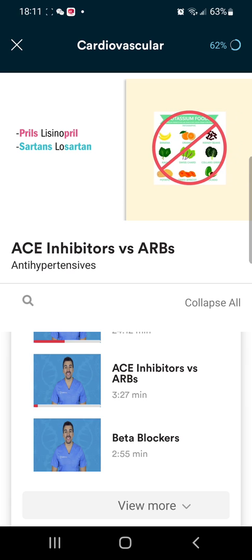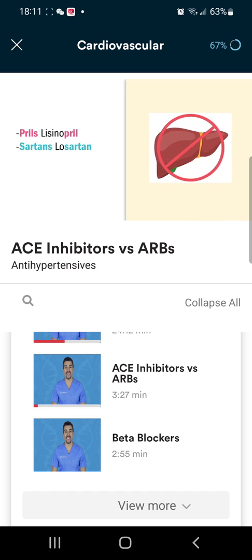Now we teach patients to avoid potassium-rich foods like fruits and veggies, specifically green leafy veggies, avocados, melons, and oranges, but even salt substitutes and liver. Now I didn't know the liver one until we did the NCLEX review.